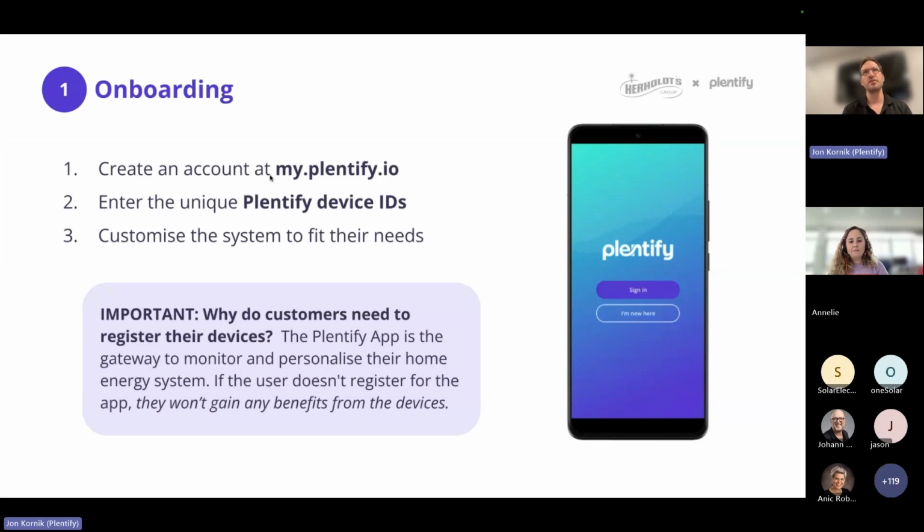The first step is for users to onboard onto the app or to register on the app. You simply head to my.plentify.io, you click register, you enter your unique Plentify IDs, which I think Annalie is going to tell you more about, but each device has a unique 4-character ID that gets input into the app. And then they go through a process of customizing the system for their needs. For example, saying when they want hot water or what their energy preferences are.